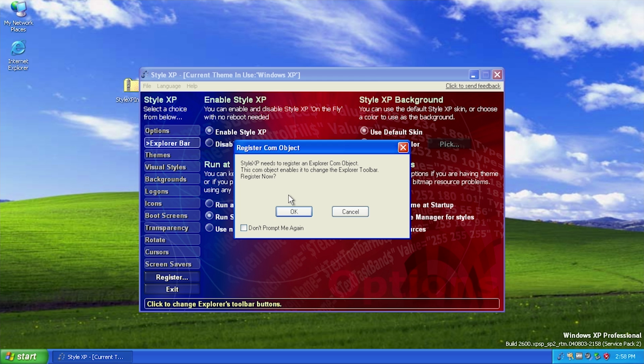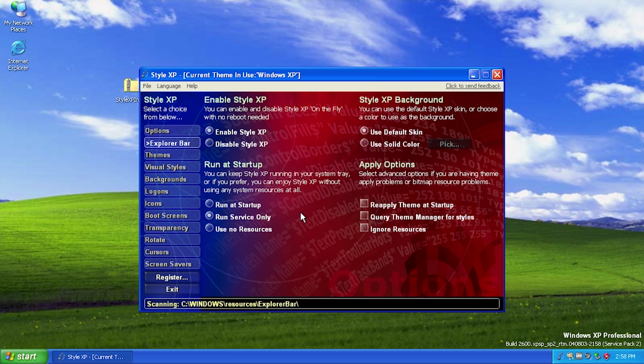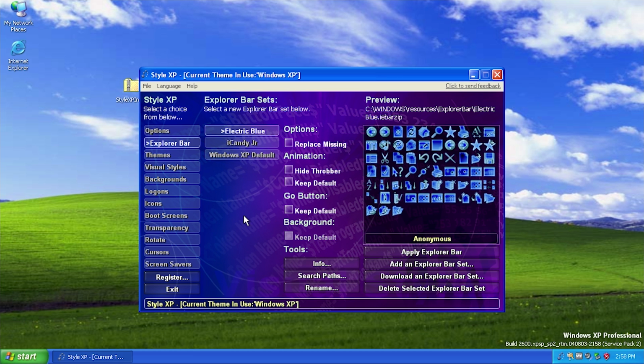Now, when you do this, for it to actually start modifying the Explorer bar, and what this is, if you don't know, is basically the menu bar in both Windows Explorer and Internet Explorer. So you can actually modify that right through this program here, but for it to actually work, it does let you know, like, hey, you need to actually register this Explorer COM object. So if you hit OK, what it will do is basically enable you to modify it. If you didn't hit OK there, it would not allow you to modify the Explorer bar.